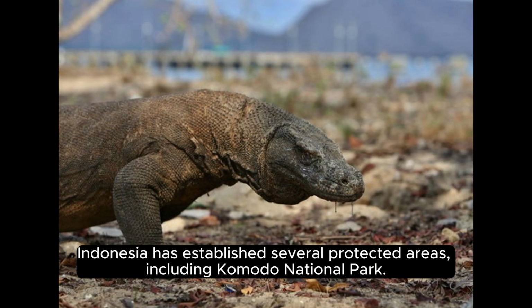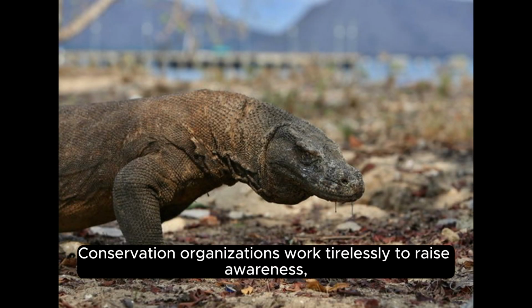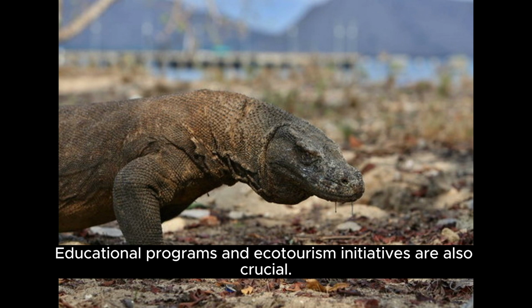Indonesia has established several protected areas, including Komodo National Park. Conservation organizations work tirelessly to raise awareness, combat illegal poaching, and conduct research. Educational programs and ecotourism initiatives are also crucial.